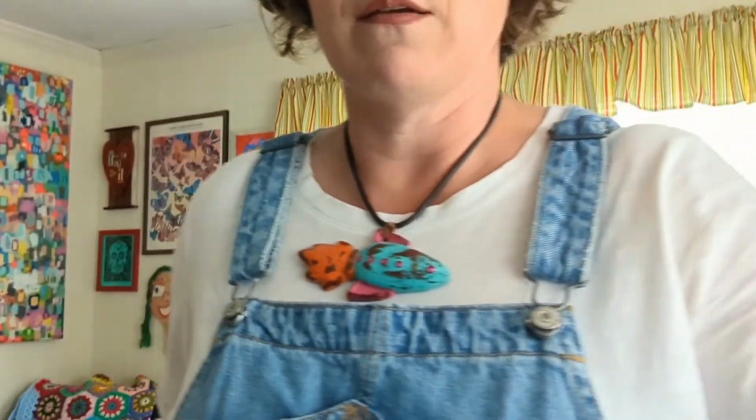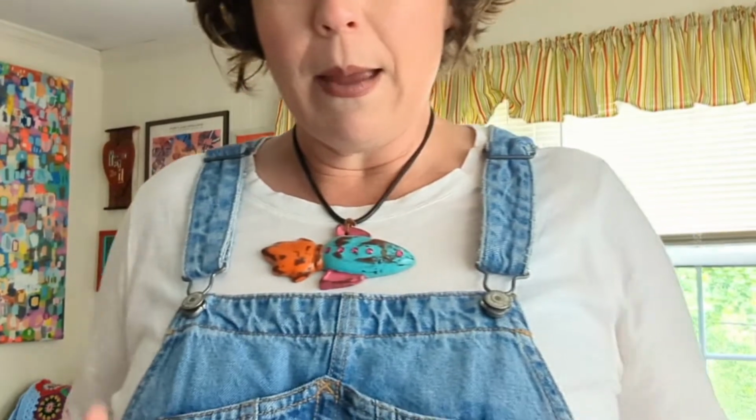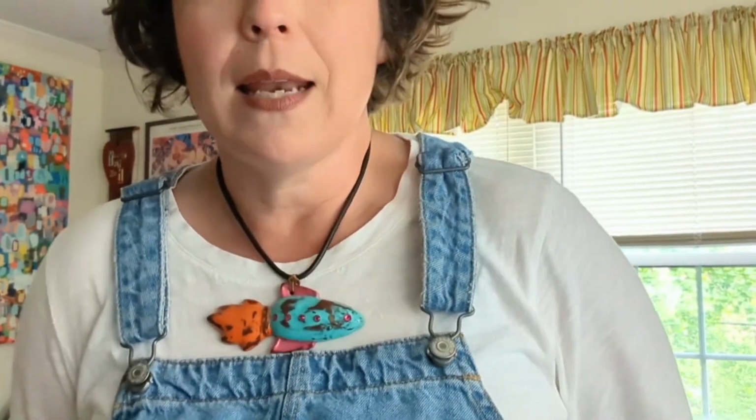I don't wear aprons. I used to when I worked in the storefront, but I don't wear aprons. My overalls are my apron, and I just wipe my clothes. These aren't really that broken yet. I usually wipe my hands on my belly and on my thighs when I'm working. So that's where all the paint ends up, usually.